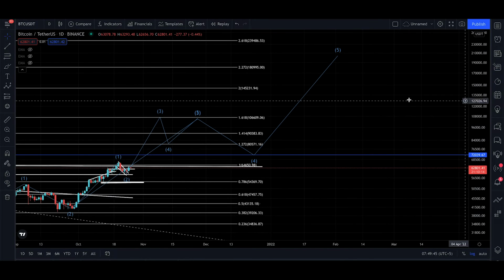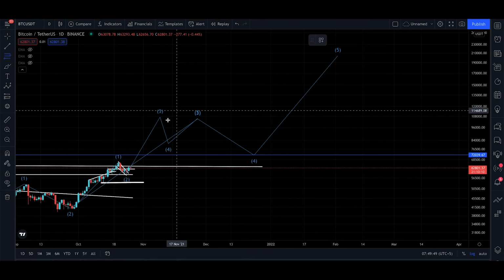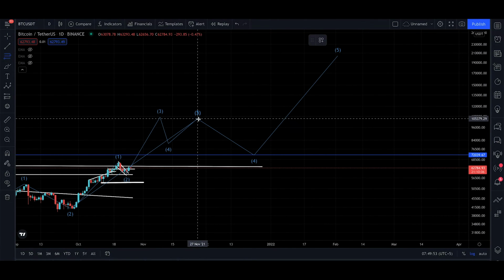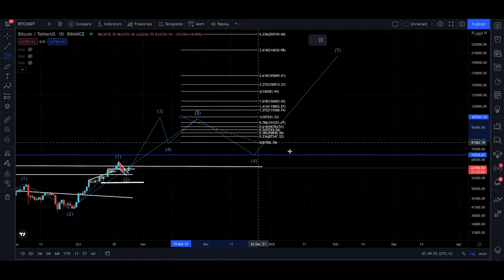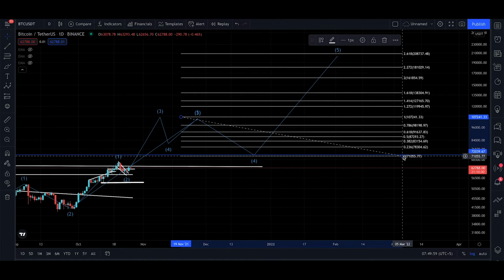Now for the fifth wave, I'm gonna draw the fibs once again. How do I do that? I'm gonna take the third wave, we're gonna take this wave all the way down there like that. See that? And the 2.618 is actually near the $200,000 level.